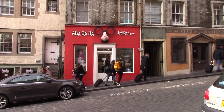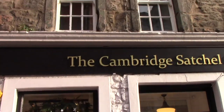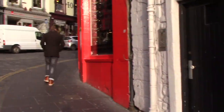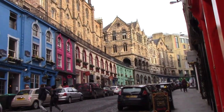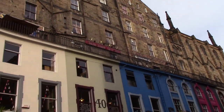That right there is just a costume shop and a novelty joke shop, but it's been here for as long as I can remember. The Cambridge Satchel Company, that one's a bag shop by the looks of it. You can go in and buy some bags. But up here, look at it, this is just a beautiful little quirky street. You can go up there as well. That's a pub off the Royal Mile where you can just sit and have a little drink.